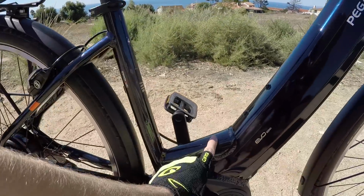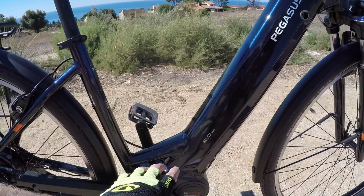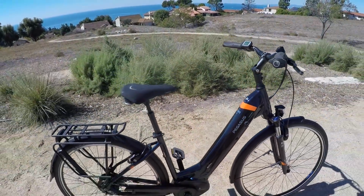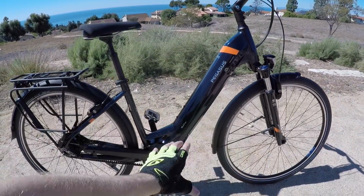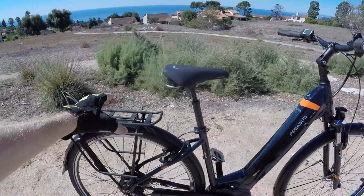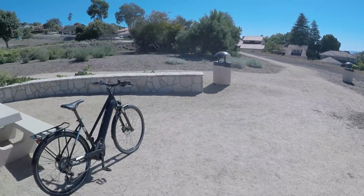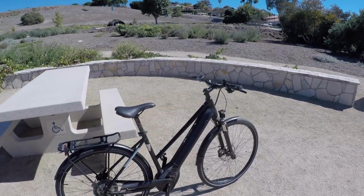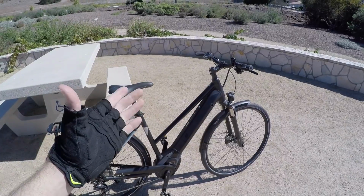You can see that they've tried really hard here with the extra thick tubing and then the extra mini top tube right here to try and reinforce it and reduce frame flex as much as possible. All the weight from the battery and the motor are low in center, which is great, but especially if you start to load that rack up and stuff, you get a little bit more flex going on. If you're concerned about frame flex, you could get the trapeze or mid-step frame that you see over here, and it would look very much like this.